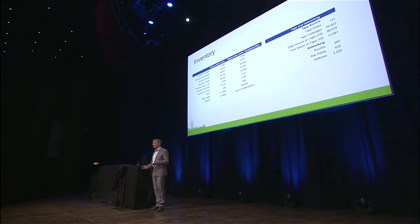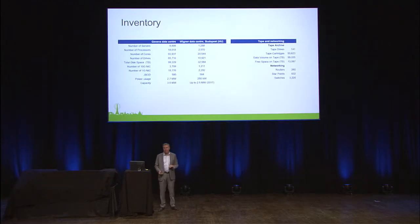And in order to cope with the additional needs, we went out and did a public procurement of a co-location facility in Budapest. And there we are starting to grow now. So we're operating that just as an extension to our data center. You also see some data about our tape archive, as well as some of the networking. By the way, between these two data centers, the one in Geneva and Budapest, we have 100 gigabit international network links going in a redundant way through Europe.